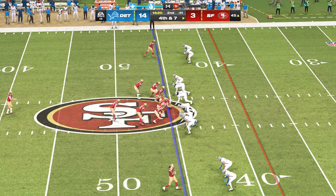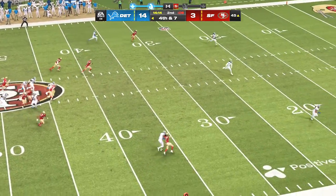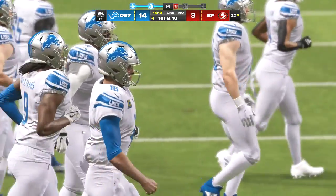Here's Mitch Wishnowski now. Back deep, Khalif Raymond. No returning this one. It sails out of bounds, and they'll spot it right at the 20.